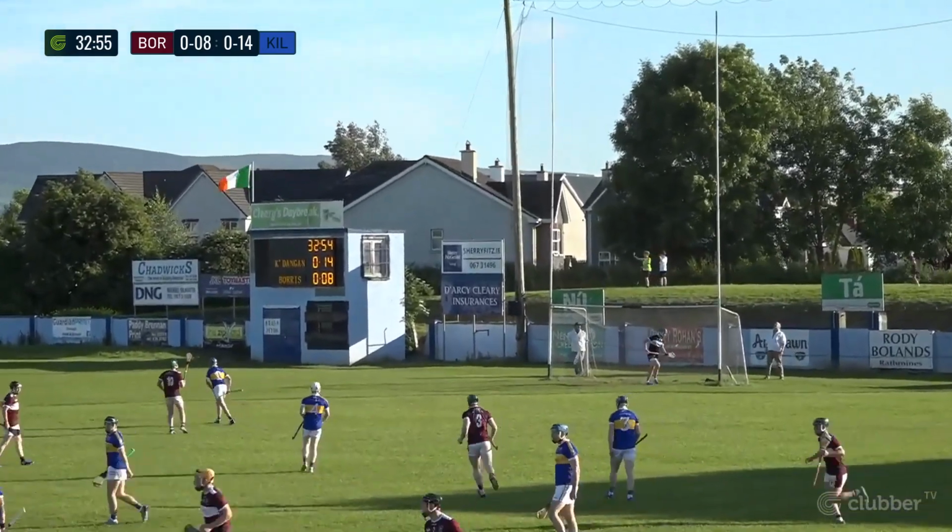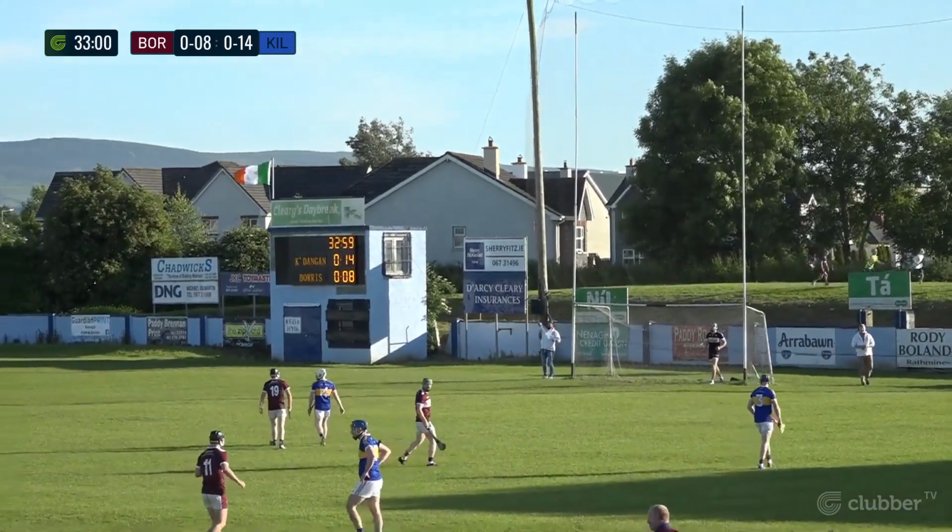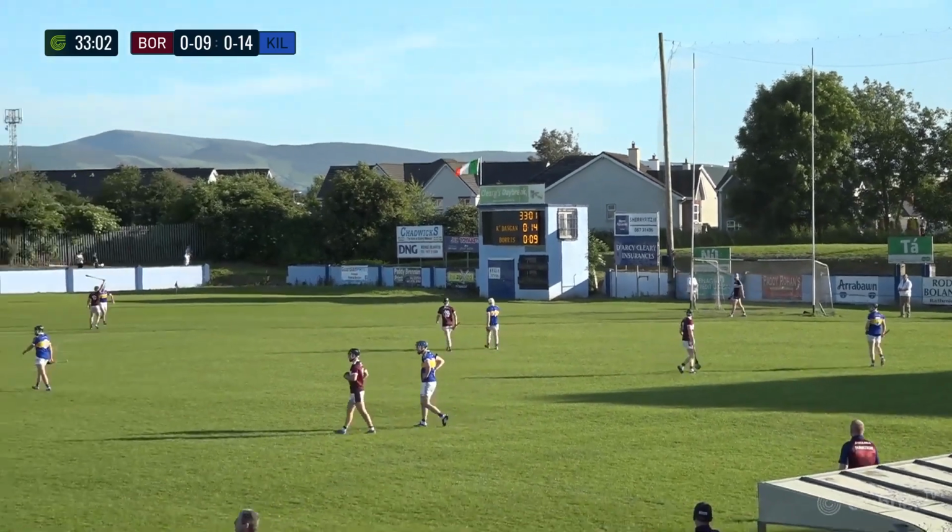That's going to curl in. That's going to be 3 points in a row. A first point of the day for Tommy Ryan. We've a game on here in McDonagh Park in Nenagh. It's Kiladangan 14, Borris-Ileigh 9. That's 3 in a row.